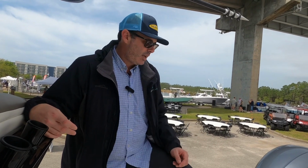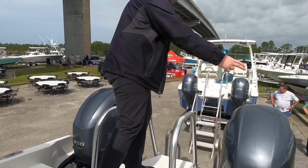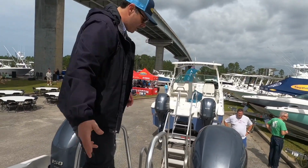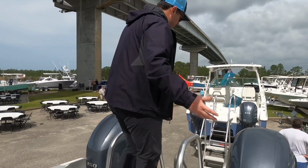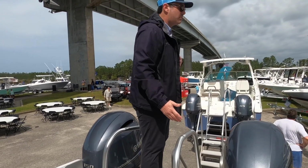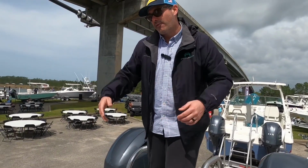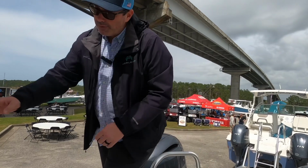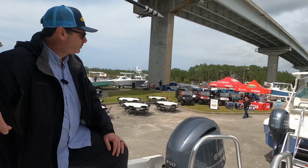From a casting deck, this is fantastic. If you are fishing the boat, the ability to walk all the way to the back of the boat and get your rod tip around the back of the motors instead of being stuck all the way in the cockpit is pretty phenomenal. I mean, with the ladder up, you're able to work all the way around the back of the motors, work a fish all the way to the front of the boat, the entire bow platform as well. So again, that versatility is fantastic.